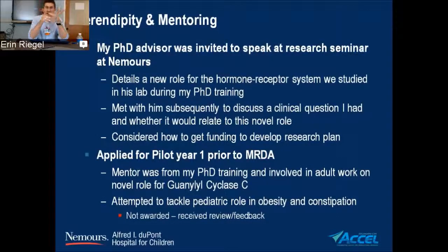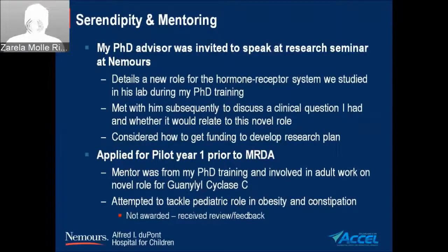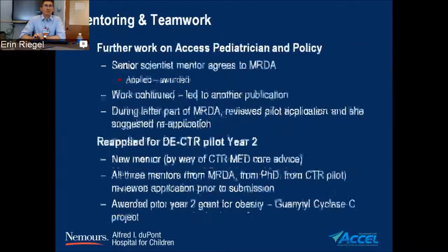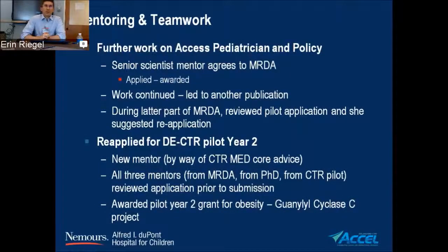And it was a great experience trying to figure out what's the role of this hormone and receptor system in obesity and constipation. I wasn't awarded a pilot grant that year, but I got some excellent review and feedback that helped in the future, which we'll go over in a bit. So I kind of went back to continuing the clinical research work. We did the MRDA. That was successful. It led to another publication, which is hopefully going to be coming out very soon, already submitted and reviewed.